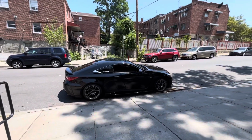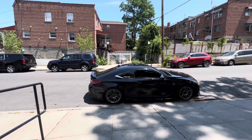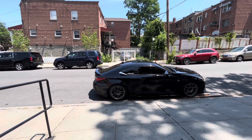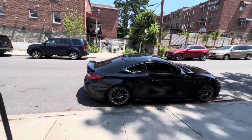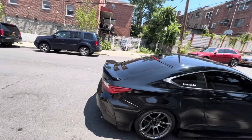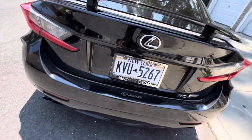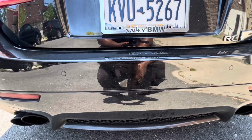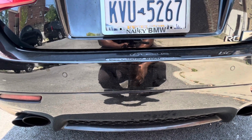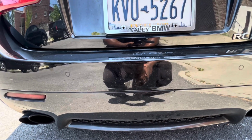Let me actually show you guys the damage. Now, a lot of you guys might say the damage isn't bad, and there's actually no need to repaint the back bumper or even buy a new back bumper. But I don't know, I'm pretty anal about this car. So any small scratch is annoying. So guys, in the comments, tell me if you see any damage.